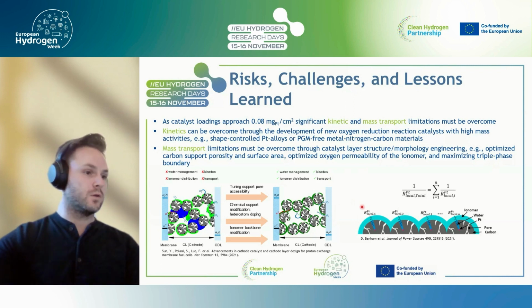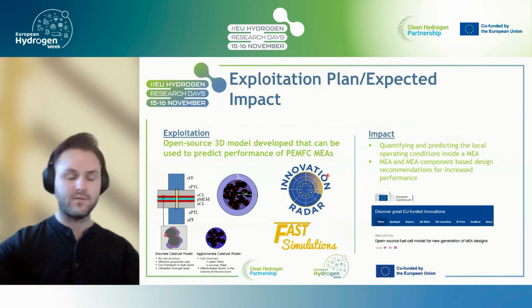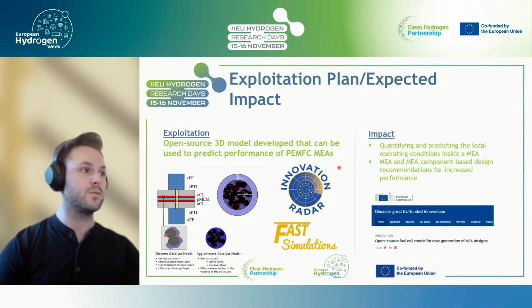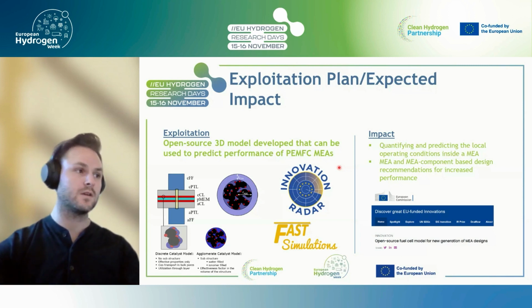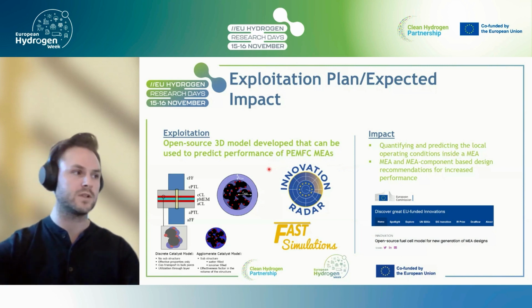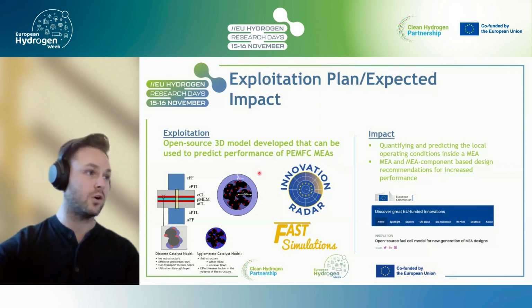Yeah. So a lot still that has to be overcome, but there's a lot of good research out there that's working towards these goals. In terms of exploitation and impact, just for the sake of time, I haven't been able to talk about it much, but we've actually developed an open source 3D model that is used to predict the performance of these PEMFCs. So there's equations for each of these physical parameters and processes that happen at the fuel cell, and they're combined into this really complicated comprehensive PEM fuel cell model that takes a look at all these different phenomena at different locations in the fuel cell. And we've been highlighted on the EU Innovation Radar here.